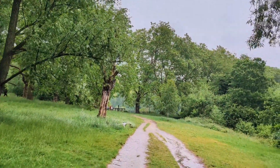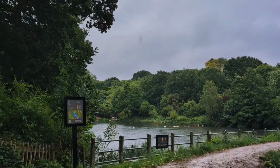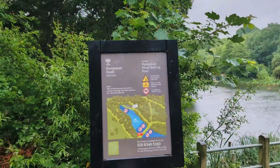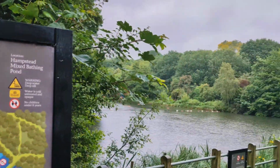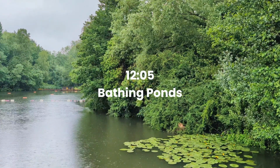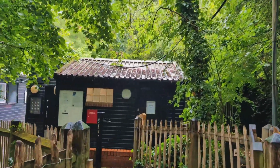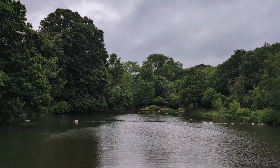From Hampstead Heath Station, the bathing ponds are just a short walk away. It took me about 10 or 15 minutes to reach the mixed pond. There are 3 Hampstead Heath ponds that you can swim in. Once reservoirs, these ponds have been a popular swim spot since Victorian times, and there are cold water showers and open-air changing rooms that you can use. Hampstead Heath ponds don't allow phones, filming or photography within the swimming area, so this is as far as I can show you.